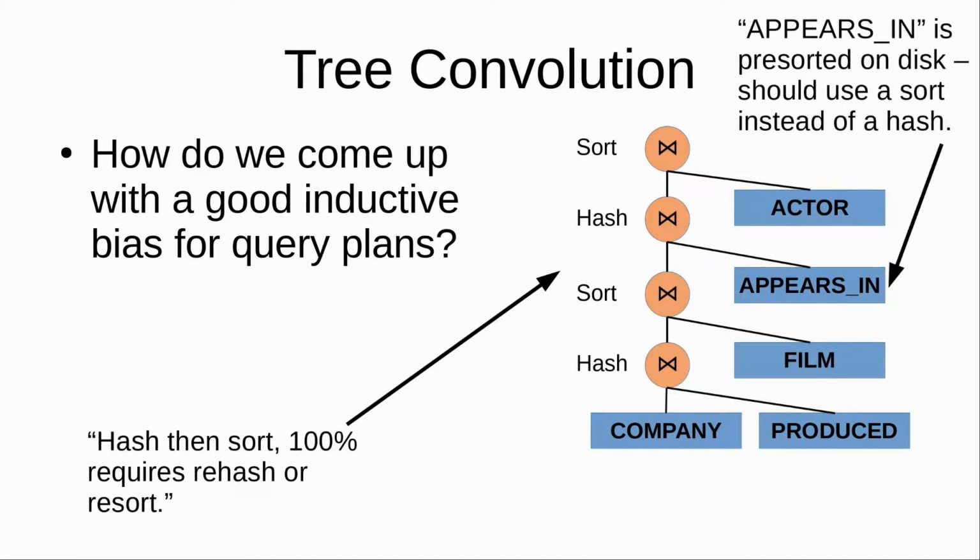If you're a DBA and you have some familiarity with this database, you might know that the appears in relation is pre-sorted on disk, right? It's a clustered table sorted on its primary key. And therefore, it should probably be going into a sort join instead of a hash join. So that might also give you an indication that this query plan is maybe not great.